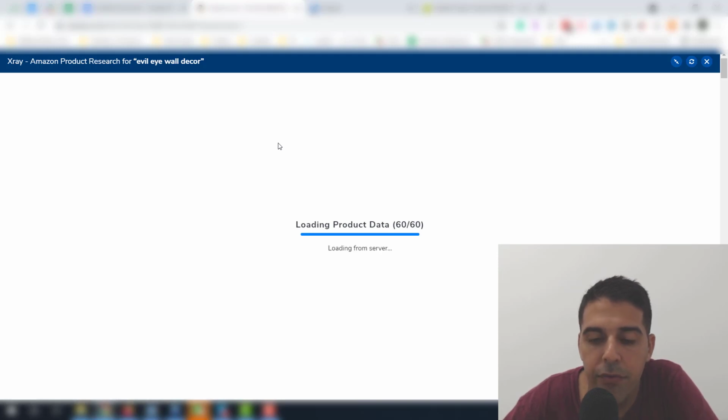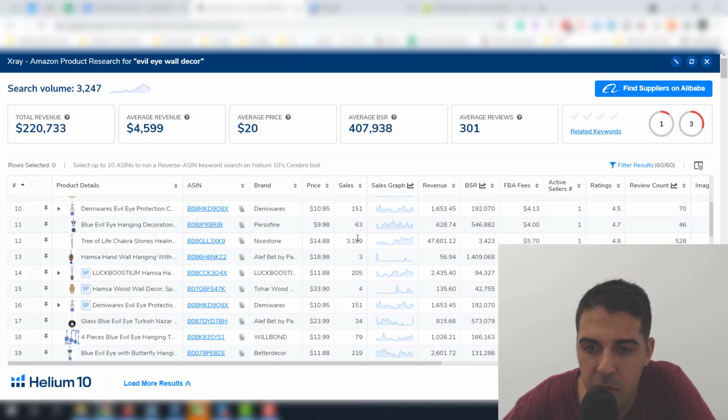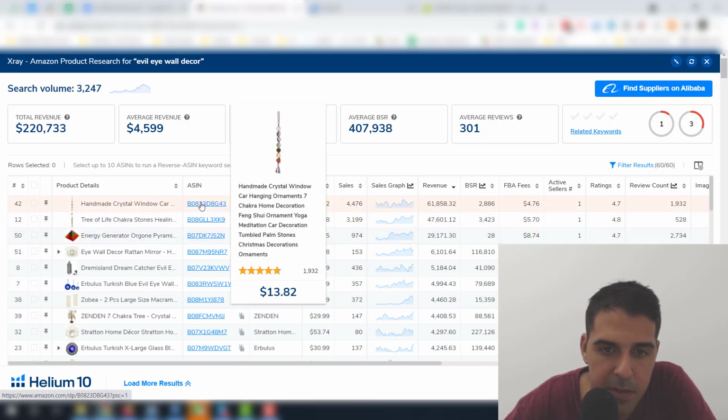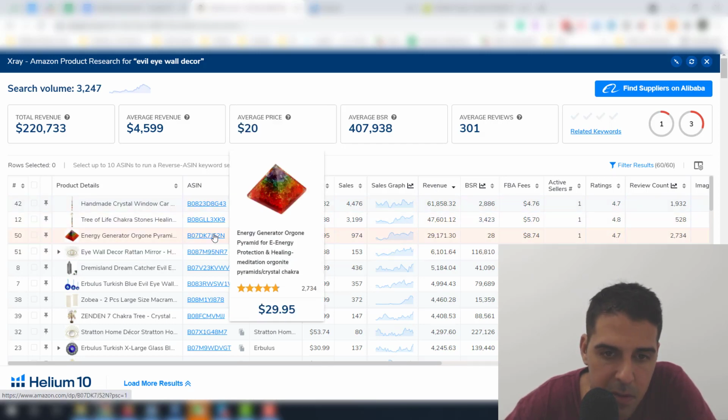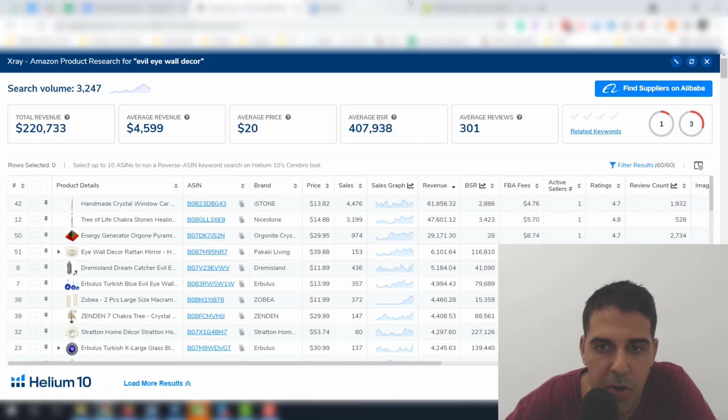By the way, I don't know if you noticed, but Helium 10 really improved their speed, and things are working much faster now. So let's see the revenue here. This is a crystal window energy generator. The market here is just too small.